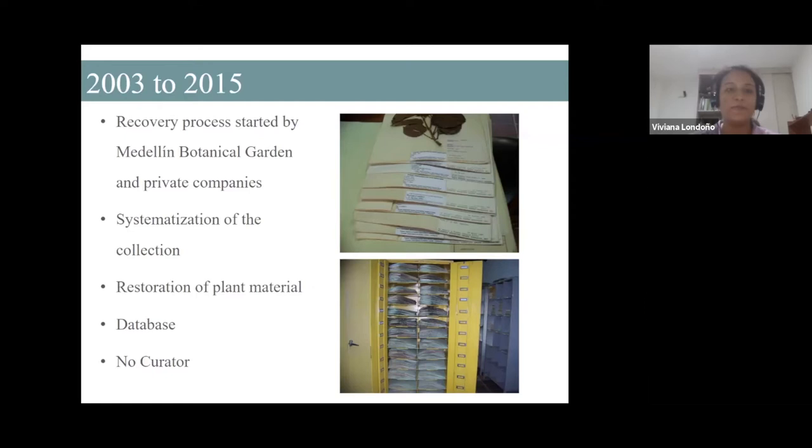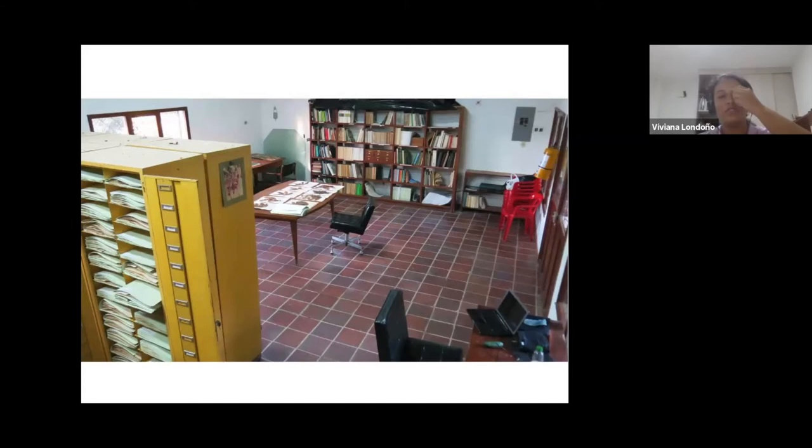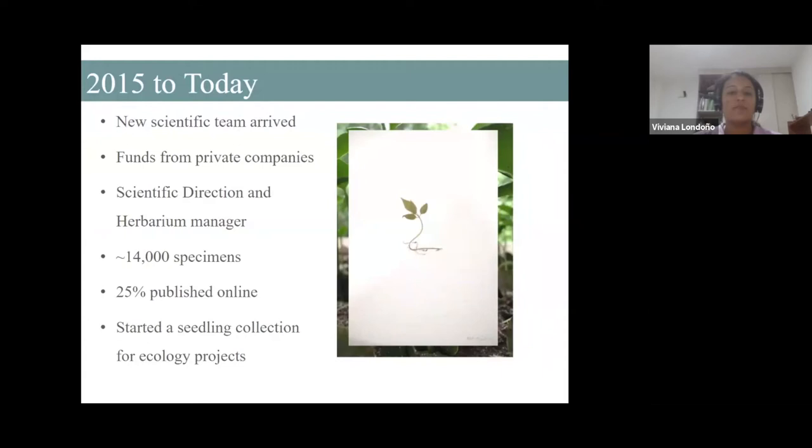Here's a picture of how the herbarium was in 2015, at the beginning of the last period that I'm going to talk about. Since 2015 to today, a new scientific team arrived. Now we have a scientific director and an herbarium manager, and we are able to work on the collection. And we work with funds from private companies, and we have also developed a volunteer program with the Universidad de los Andes and Universidad de Cartagena that has helped us to get some undergrad students to work at the herbarium.